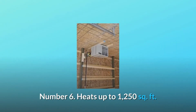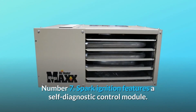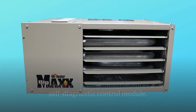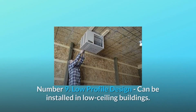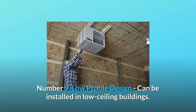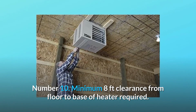Number 6. Heats up to 1,250 square feet. Number 7. Spark ignition features a self-diagnostic control module. Number 8. Includes 2-angle brackets for ceiling mount. Number 9. Low-profile design, can be installed in low-ceiling buildings. Number 10. Minimum 8 feet clearance from floor to base of heater required.